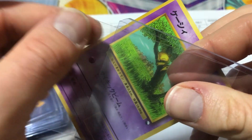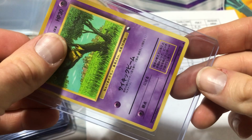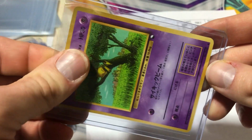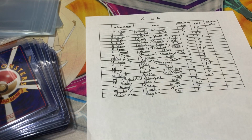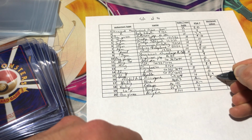And as I said in the past, it makes it a little bit easier because it's also not a hollow. I don't know if they make hollow vending cards, to be honest, though. I think they probably don't want people going to the vending machines and literally just buying out all the hollows.